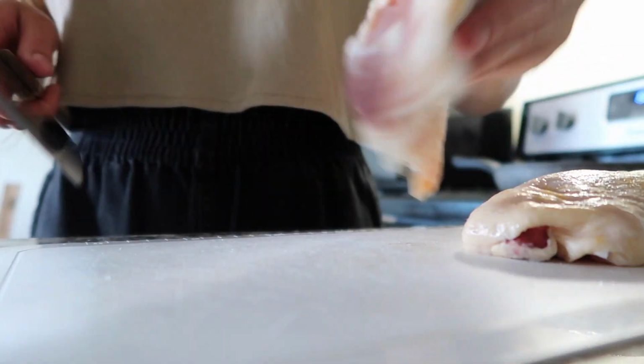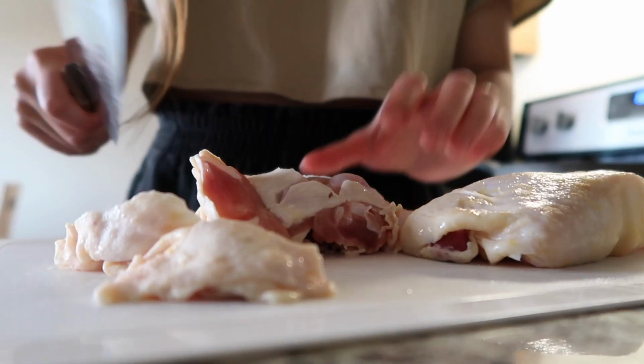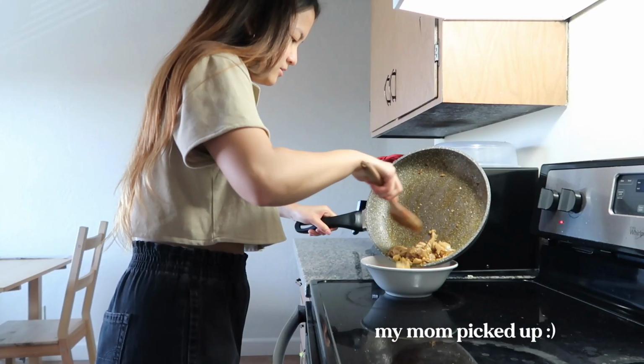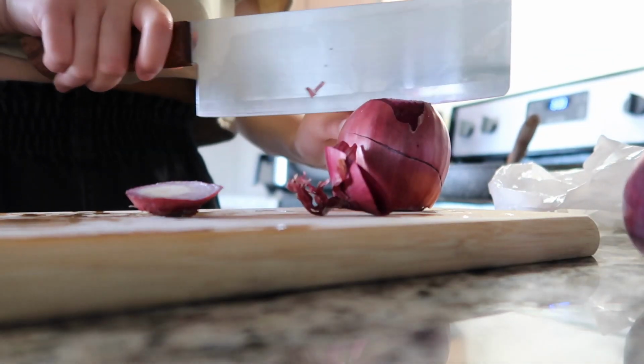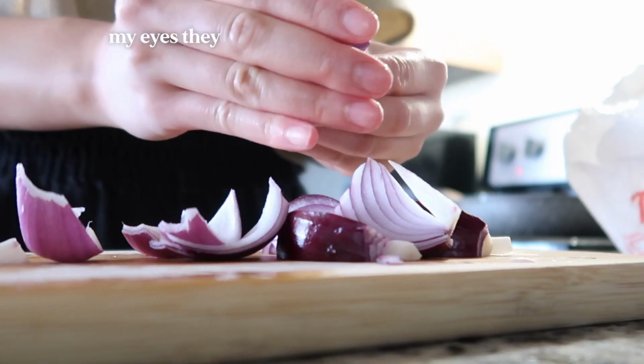Okay, whatever. How do I cut this? Oh shit, there's a bone. How do I cut chicken? My eyes, they are burning.